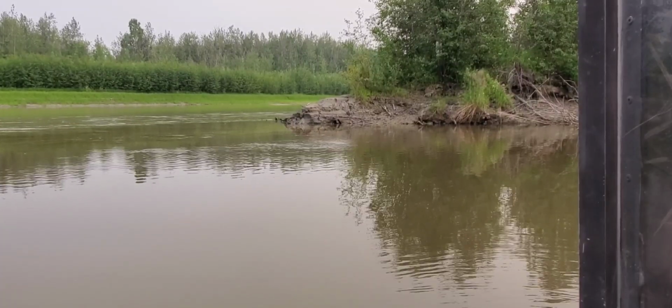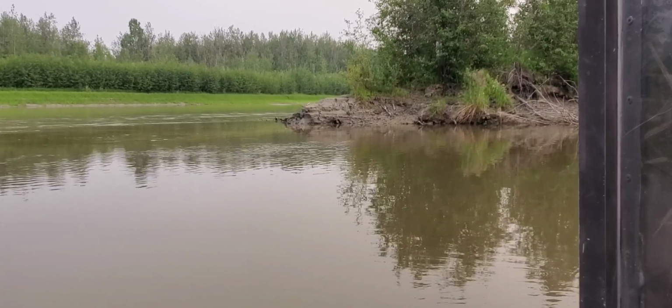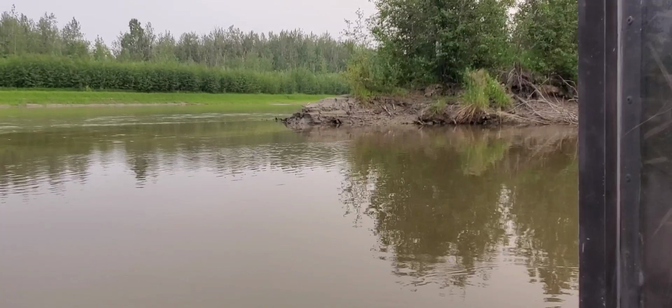Kept my bait and all. That sucker's got a good, strong skin on him. Yeah, I'm surprised mine's still in there.